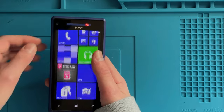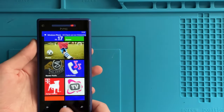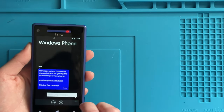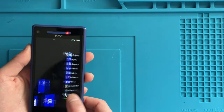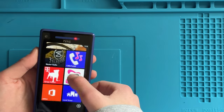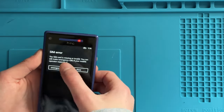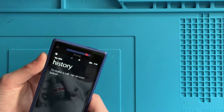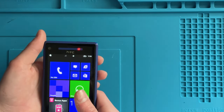And this is Windows Phone OS, which is actually not terrible. But, what's this? Windows Phone, check out our time saving. I don't care. Big deal. Basically, this is the stuff on here. No SIM, because it can't do this. So, I actually do want to set it up with my Wi-Fi. So, we can do that.